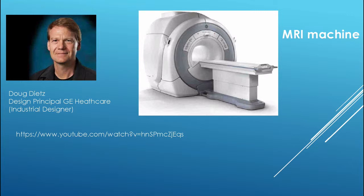So the MRI machine helps, I think, to look at patients that have problems going through cancer and serious illnesses. They use this machine, and so you go to the hospital and you have an MRI. So Doug designed this MRI machine that you see in the picture here, and he was very proud of this machine. He thought he had created this wonderful piece of technology, and he was extremely excited about it.